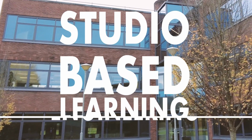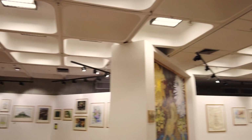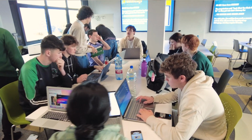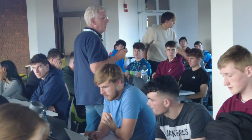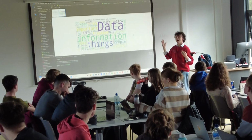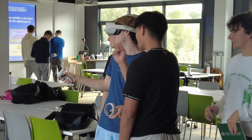ISE operates a studio-based learning approach, similar to the one used in disciplines like design, architecture, art, and media. Classes are not taught in lecture halls, they take place in studio labs, and the physical space reflects the content by encouraging a collaborative environment with interaction among students, allowing them to learn from each other's ideas, mistakes, and successes.